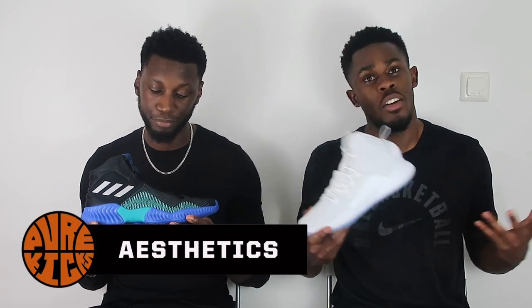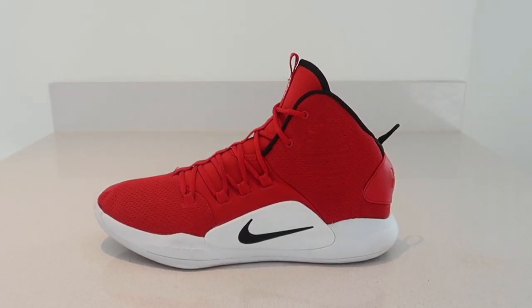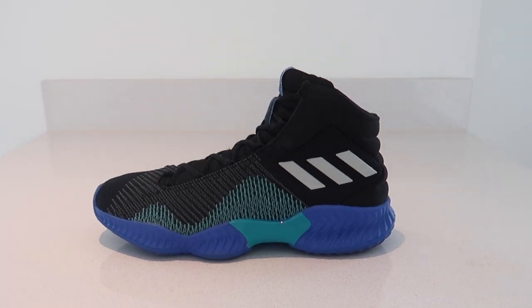The first thing we always talk about is the aesthetics. Which shoe are you feeling? They're both clean, but I just feel like the Pro Bounce is a little meaner. Bro, it's not even a little thing, I think it's out the park. It is so mean, they just look legit. I think off the bat, point goes to the Pro Bounce.